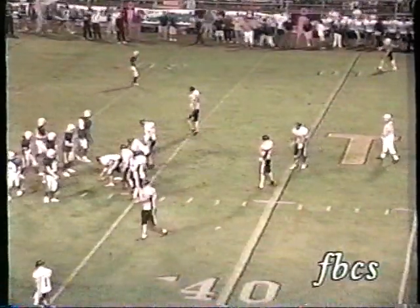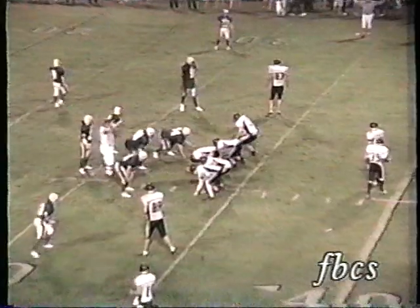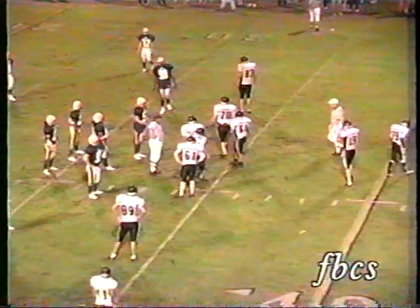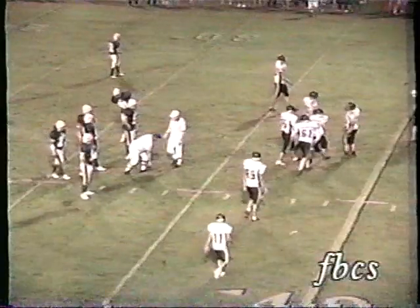Now he's going to go into the shotgun. That's a penalty against Barbe. There it is. Thank you. Pemberton ran off the field once they broke the huddle. And that's illegal substitution. Can't have 12 men in the huddle. Why do you do that? You know it's illegal.